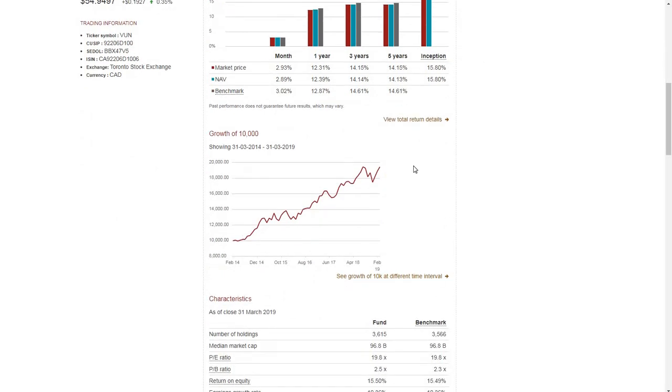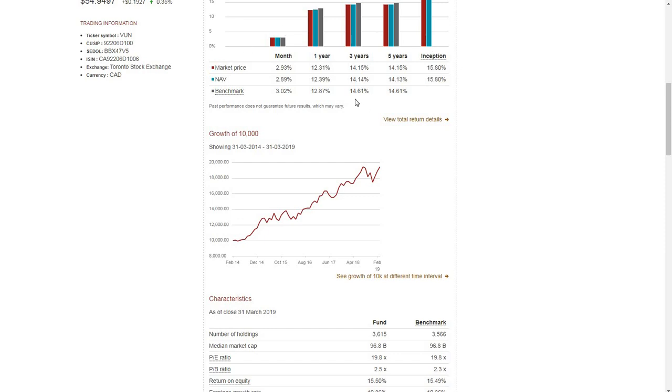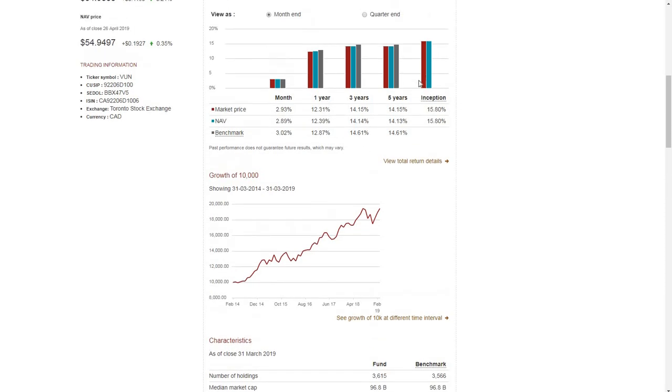This is the growth of $10,000. I have a bunch of these done on my comparison sheet. So this is just if you put $10,000 in and didn't touch it, then it would be worth just under $20,000 in how many, 5 years? So that's just some information about that, which is going to be directly correlated to the performance of the fund.